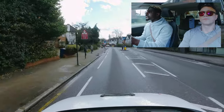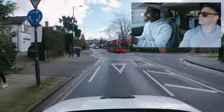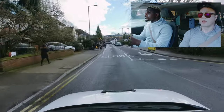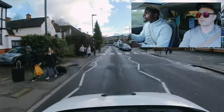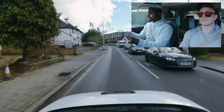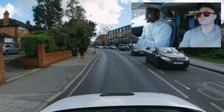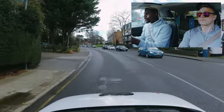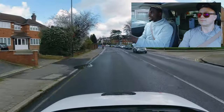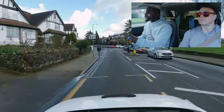Thank you. Cross the roundabout and take the first exit. Excellent observations for your first mini roundabout. After 200 yards, cross the roundabout and take the first exit, Marsh Road.